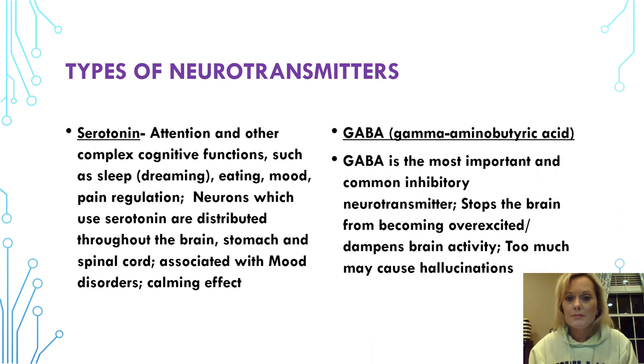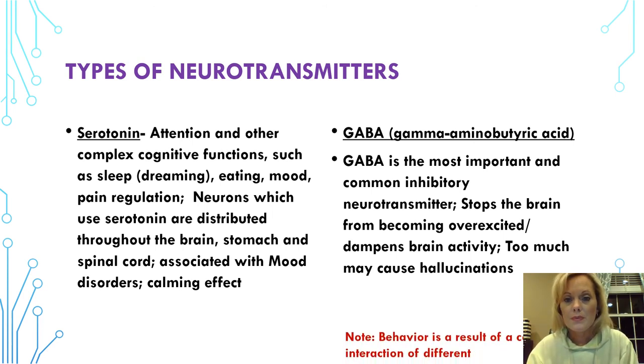And then GABA is the most important inhibitory. So it's one of our ones that blocks things. So it stops the brain from becoming overexcited and kind of dampens brain activity. Of course, if you have too much of it, you can get hallucinations. And so they get that, again, that chemical imbalance.